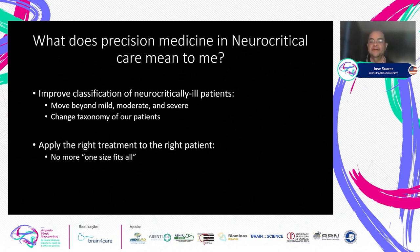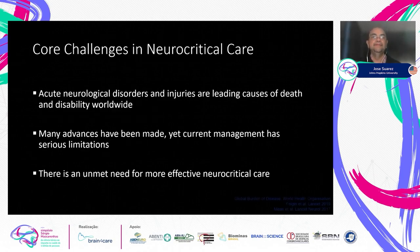So not all severe TBIs are the same, and not all severe subarachnoid hemorrhages are the same. Essentially what we're trying to do here is change the taxonomy; we need to apply the right treatment to the right patient. So, no more one size fits all. We have a big group of patients that receive the same treatment. What we're trying to do is apply one specific treatment to one patient, but not to other patients, depending on that patient's characteristics, right?